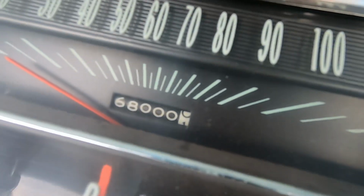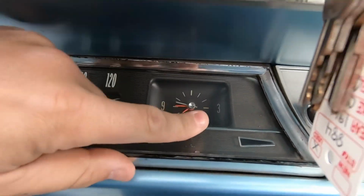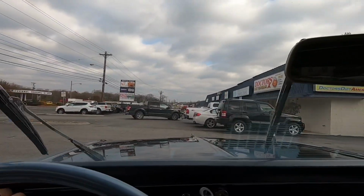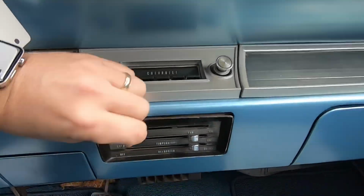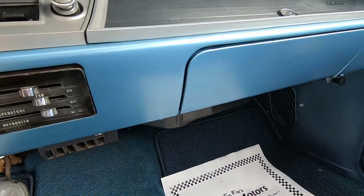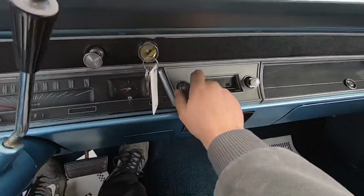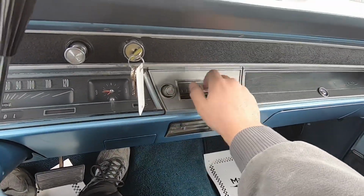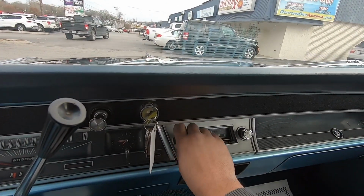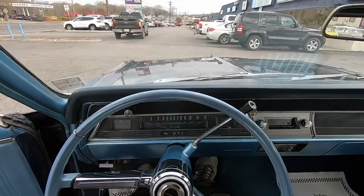Show you the mileage. 68,000 is what it's showing. The old clock's not working anymore. We'll go ahead and try our wipers. They work. Our blower motor. It is working. I can hear it, so we should have some heat. No AC on this one. Radio. Making noises, but it's not working, so you're gonna have to replace that. And horn, it works good. How about I freak that guy out?